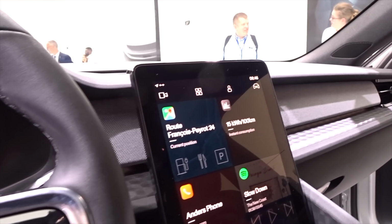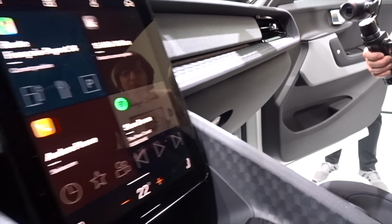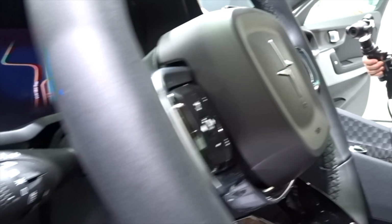It's weird how electric cars can make cars look so cool, where the petrol cars are becoming boring. Same, becoming old, yes.